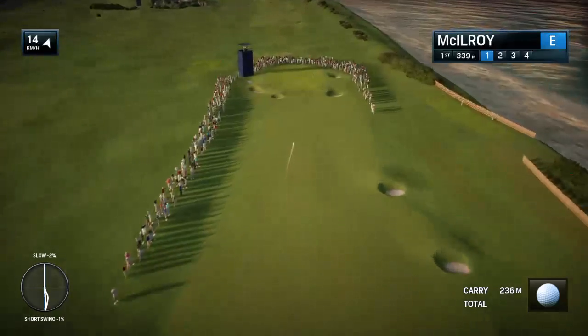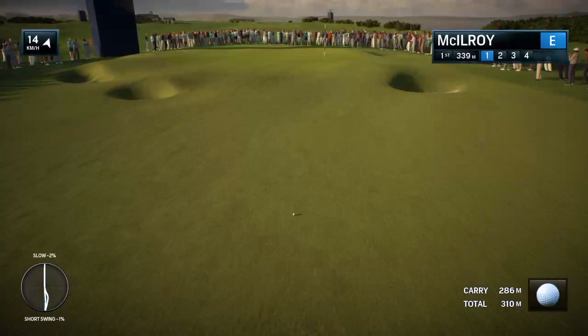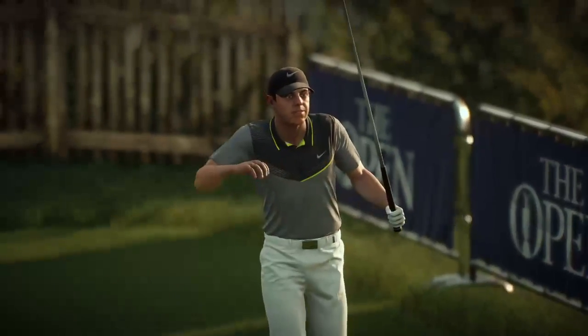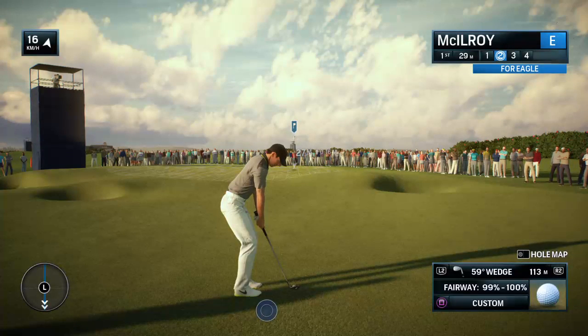It's known as the Postage Stamp, and one of the legends had a really nice moment there many years ago. The late Gene Sarazen, the Squire, had a little ace there, all televised too, and it was a great way to remember his phenomenal career. Let's see what McIlroy does now with his second.